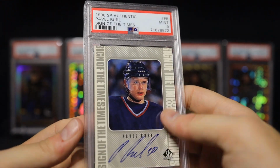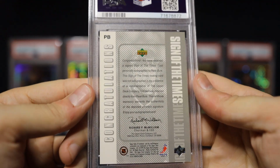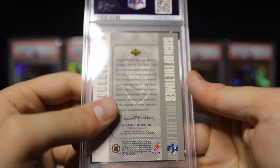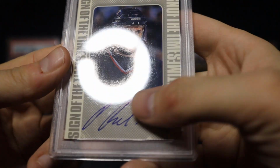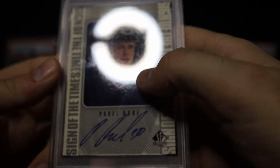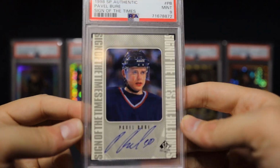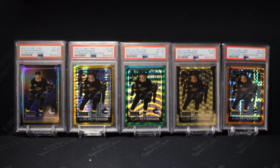There are jersey numbered parallels of these, so for Bure that would be numbered out of 10. I think I'm going to hold out and try and look for one of those, so I'll probably end up moving this. By the way, this weird line is on the PSA case. If that was on the card, that would be like a PSA 5 probably. But yeah, nice auto on that one, so it's a decent copy.